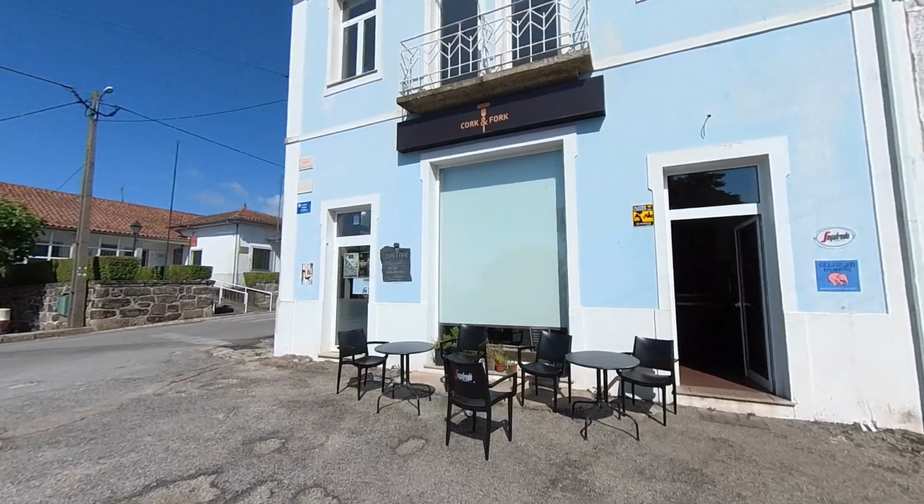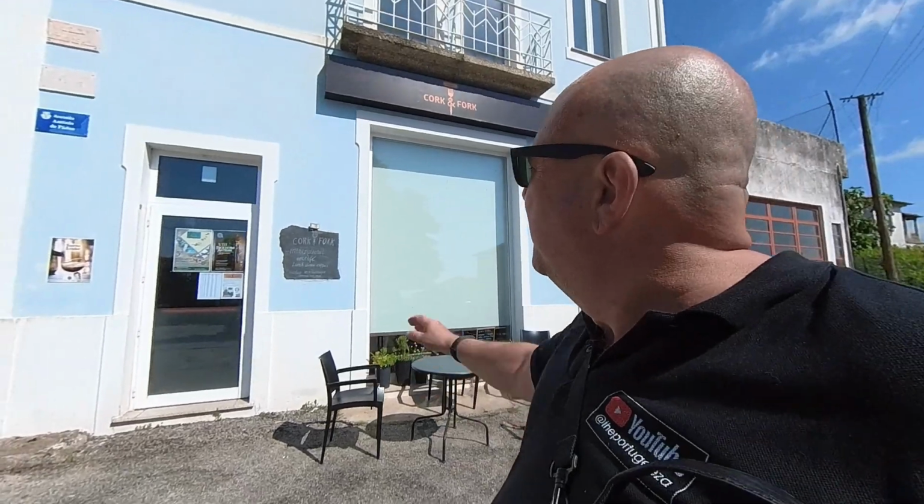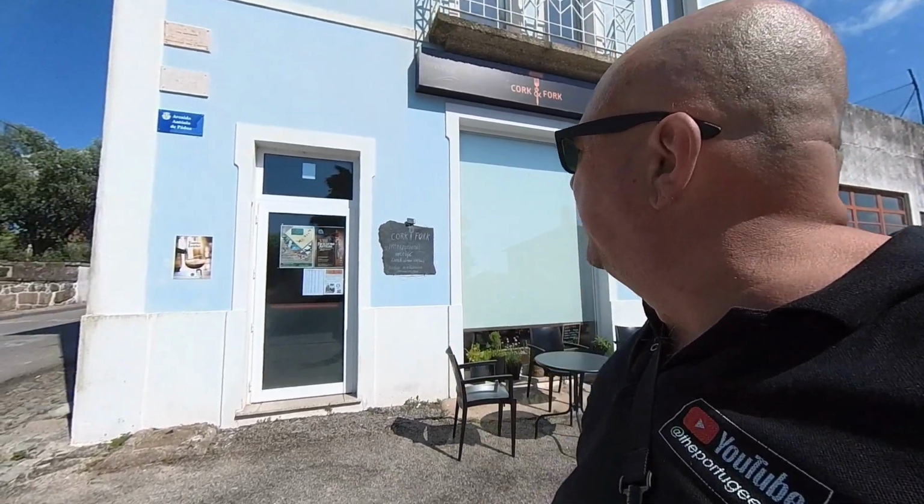This cafe's a bit famous around here among a certain type of foreigner. The Cork and Fork International Eat Cafe, because sometimes they do fish and chips. Now, as a vegetarian, I'd be having fish and chips hold the fish, which isn't so exciting. But if you don't mind eating fish, this is somewhere that you can get fish and chips in central Portugal.